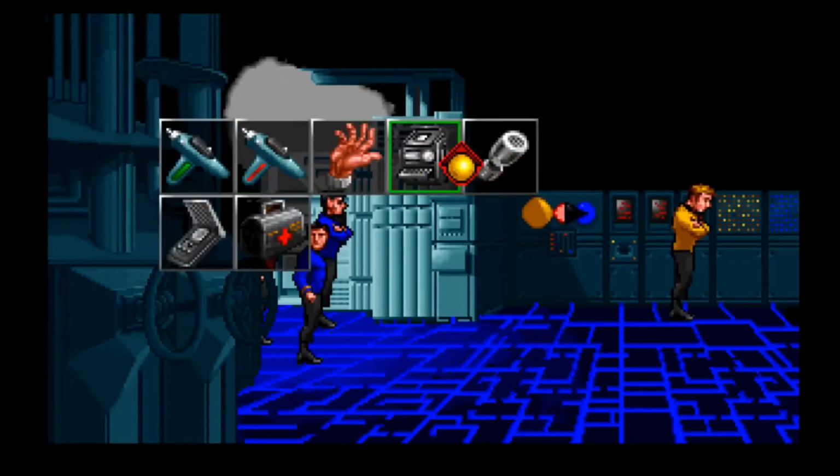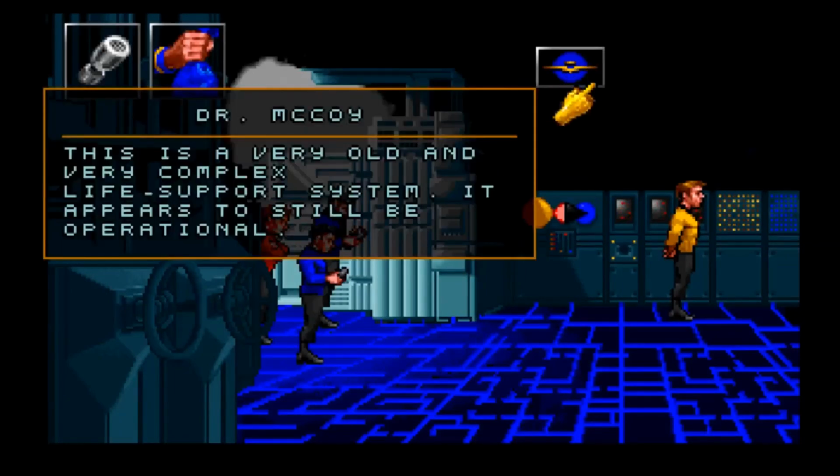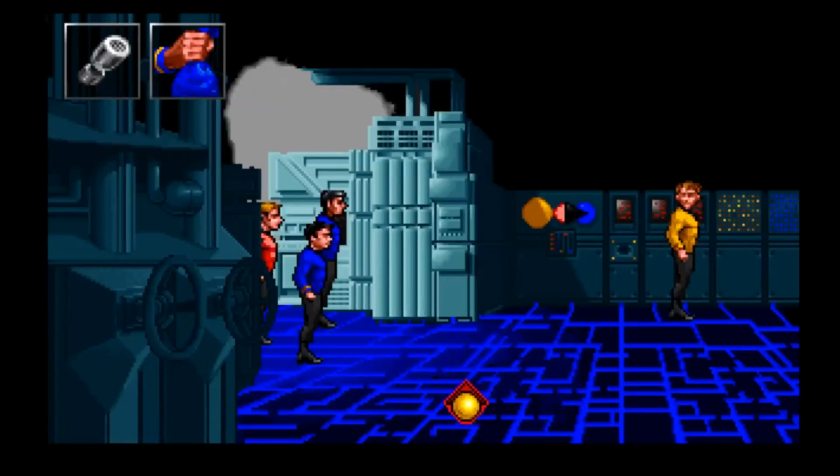Enterprise is doing well. Still, I wonder what the heck this thing is? You should ask Spock, Jim. That's the medical thing. That is what McCoy uses to inspect a person if they have injuries and such. This is a very old and very complex life support system. It appears to still be operational. How is it still operational?